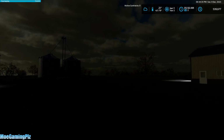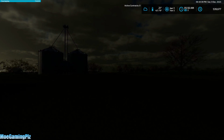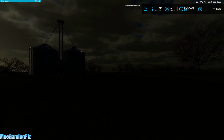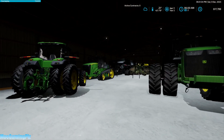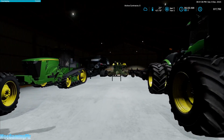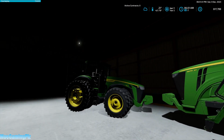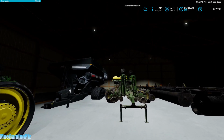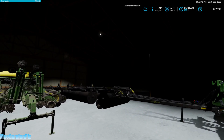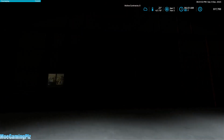Let's wait on this other driver to pull back up and see what the total income is gonna be by the time he gets done with his run. Decided to come over here and check out the shed, show you guys the shed. We still looking pretty much the same, but we up to 617,000. That thing still looking good. There's a little dog in here.